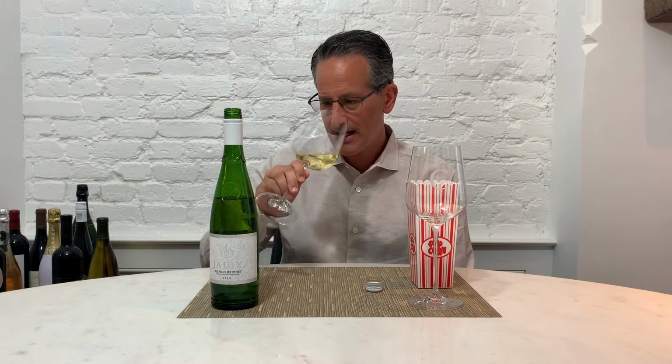As you might guess, these wines are going to be great with seafood. Fish and chips and Picpoul are dynamite. Pardon the emergency outside. Because of the high acidity, you can even eat some creamy pastas with this, like a carbonara, fettuccine alfredo, some things like that.